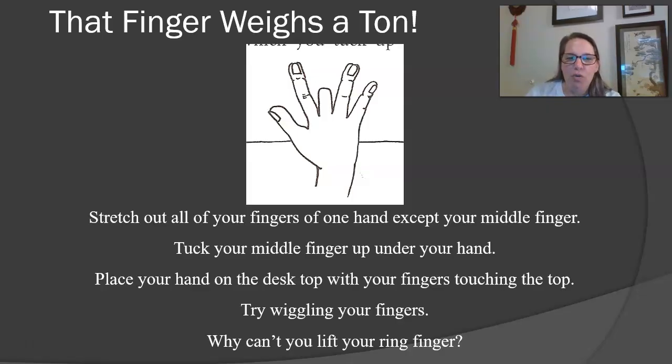Now, I want you to try and wiggle your fingers, okay? Wiggle them around, lift them up. Can you do it? Okay? So, can you lift up your ring finger, not the one that's curled under, but your ring finger? Are you able to lift it up? Okay, why or why not? And we'll talk about this a little bit in class tomorrow. We'll do this demonstration again in class.